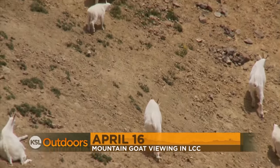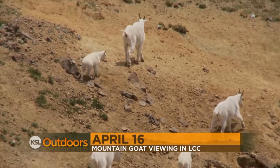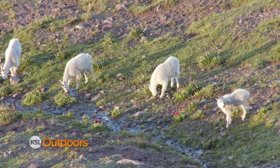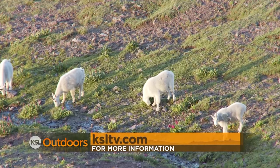And you're in luck. Next Saturday, the DWR is holding a free mountain goat viewing event in the Park and Ride lot at the mouth of Little Cottonwood Canyon from 9 a.m. to 4 p.m. For more information on the event, check out our Outdoors calendar page on the Outdoors section at ksltv.com.